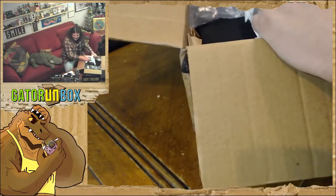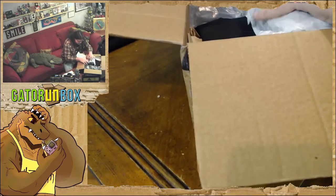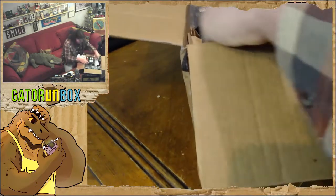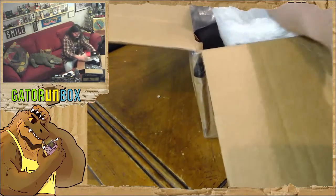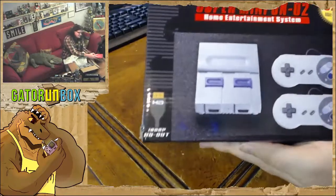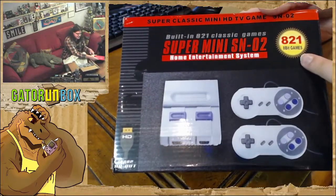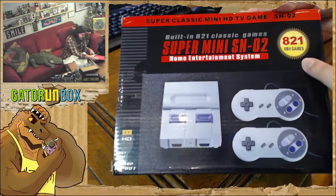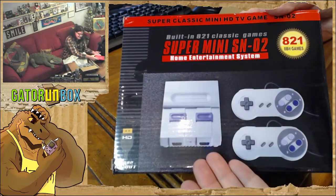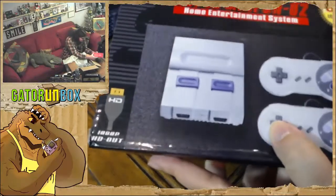And then in here, okay. So the next item in the box is kind of like the Coolbaby 2. Except this time it's got 821 8-bit games. Yet it looks like a 16-bit system. These people are stupid.